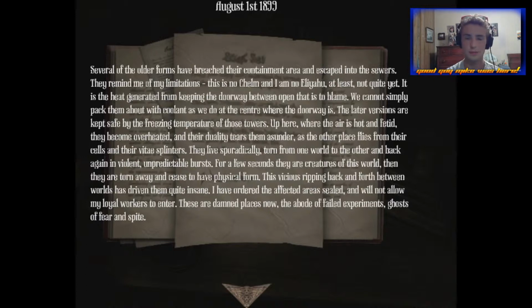Is the heat generated from keeping the doorway open to blame? We cannot simply pack them about with coolant as we do at the center of the doorways. Later versions are kept safe by freezing temperatures. Up here, the air is hot and fetid and they become overheated. The duality tears them asunder. They live sporadically, torn from one world to the other and back again in violent, unpredicted bursts. For a few seconds, they are creatures in this world, and then they turn away and cease to have physical form.